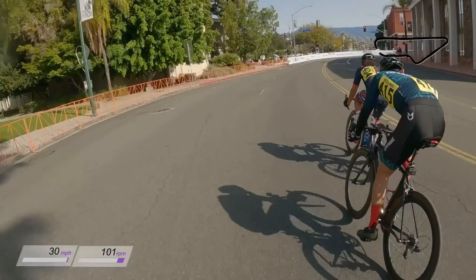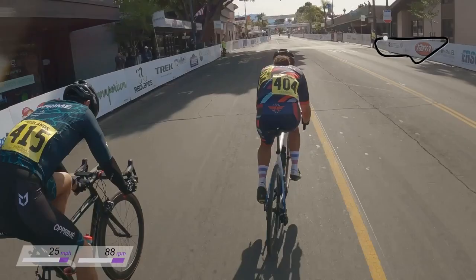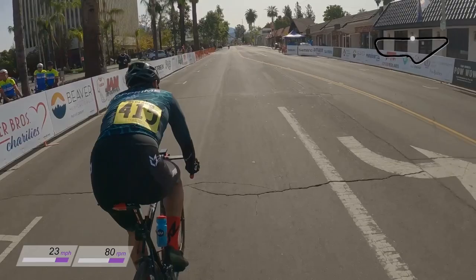But I want to say the next lap, a couple guys put in some pretty good digs, and they get us up there. I think this guy's tired. Kind of nudging through. I don't expect much from 415. It's his teammate, but he's pulling. This is kind of the speed we've been going at through this side, so I was surprised he was pulling.